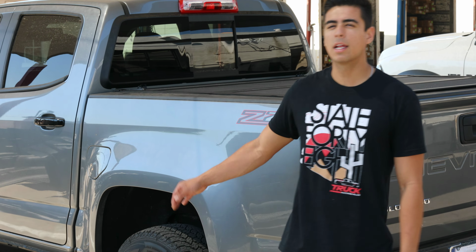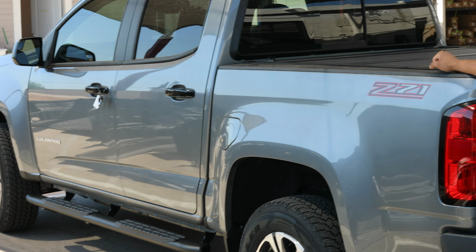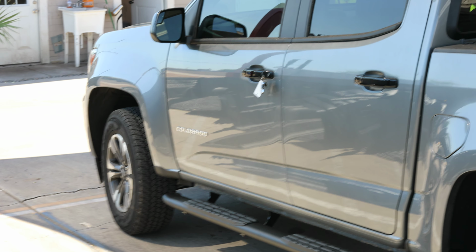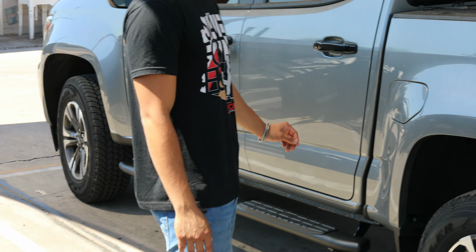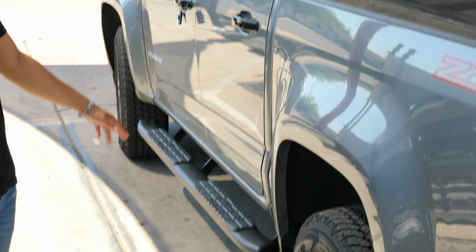Check out the completed install on the 2022 Chevy Colorado C71. We got the side steps to help get in and out of the truck. Also provide some side protection from door dings in the parking lots. These are functional, they're stylish, they match nice with basically any truck with a nice matte black finish.